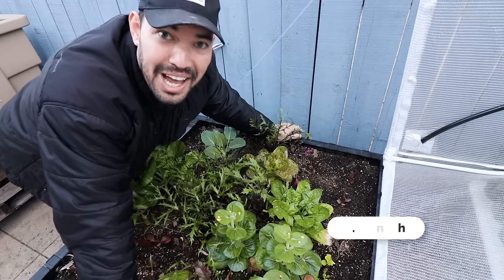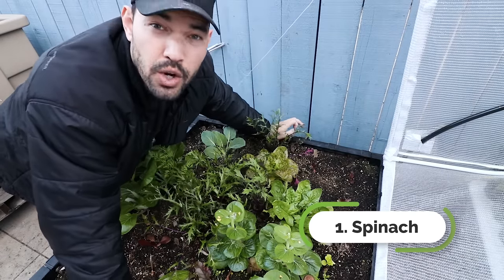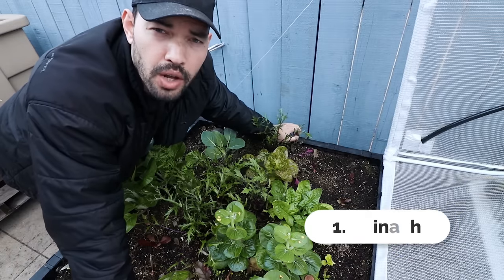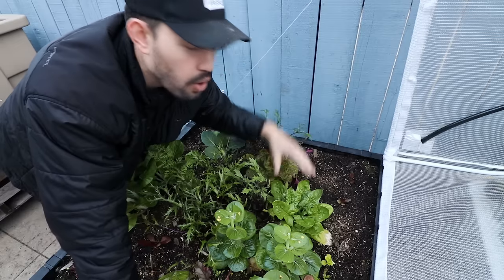Crop number 1, it's hanging out in our veggie pod here. It is the spinach plant. Spinach, wow, it is an incredible, incredible cold tolerant green. It's a great shady garden crop, and Popeye eats it, so we should obviously all follow his suit if we want to get ripped and have massive biceps like Popeye. But things to know about spinach.